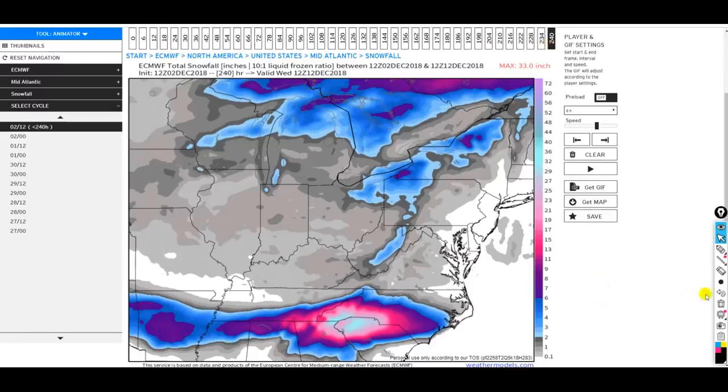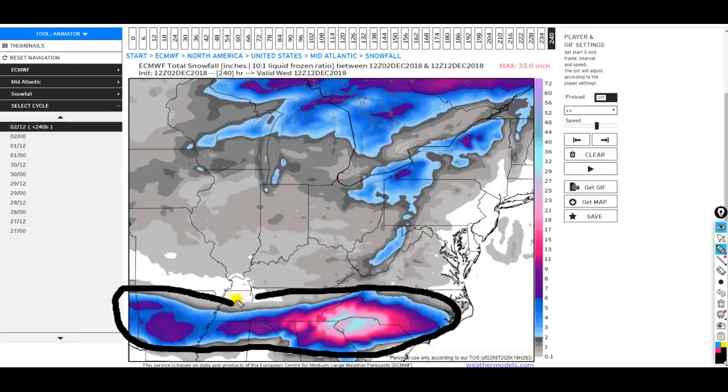So here's a further out sector showing you all just how much snow will fall across the Arkansas area, and also for much of the southeast, including the Appalachian Mountains, seeing a lot of that snow, like I said, between maybe 1 to 2 feet of snow.